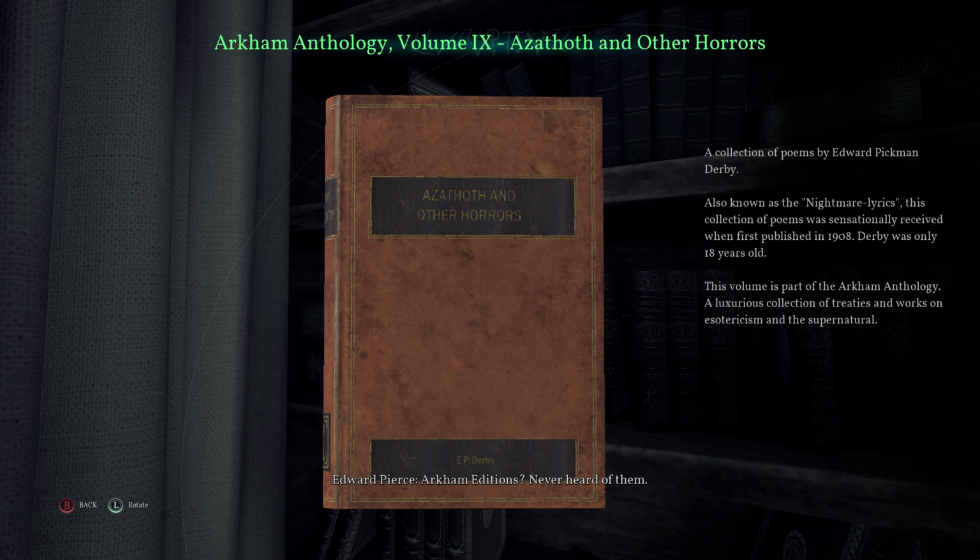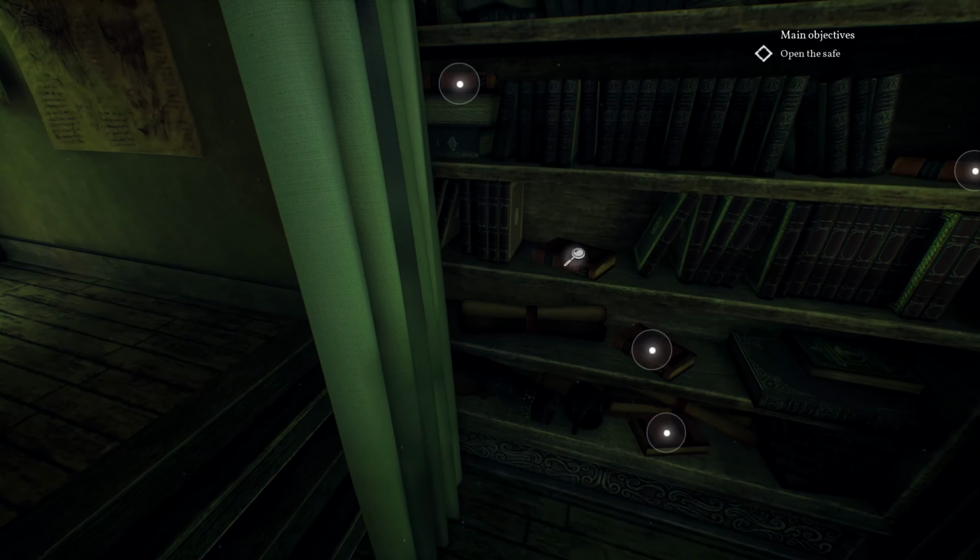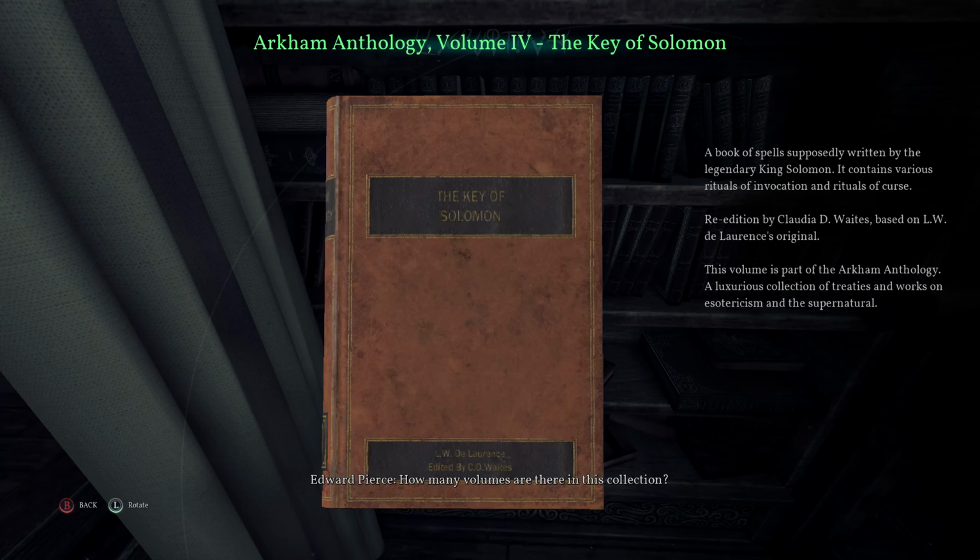As a Thought and Other Horrors, a collection of poems by Edward Pickman Derby, also known as the Nightmare Lyrics. This collection of poems was sensationally received when first published in 1908. Derby was only 18 years old. This volume is part of the Arkham Anthology, a luxurious collection of treatises and works on esotericism and the supernatural. Okay. How many volumes are there in this collection?